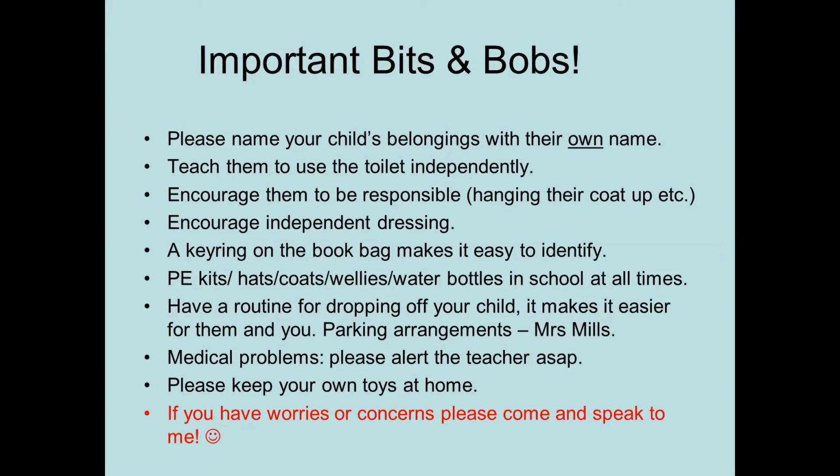PE kits and hats, coats, wellies, etc. We need in school at all times, and the reason we do that is because we go out in the rain, we go out in the sunshine, we go out at all times. So if you could just keep them in school, even if you think, well, I don't think it's going to rain today, it will just stay on their peg, which is absolutely fine, but it's always there in case we need it. Also, having a routine for dropping off your child just makes it easier for you and for them. So they know that when you've said that last goodbye and you've done that kiss, it's time to go. And it just makes it less stressful and daunting for them.